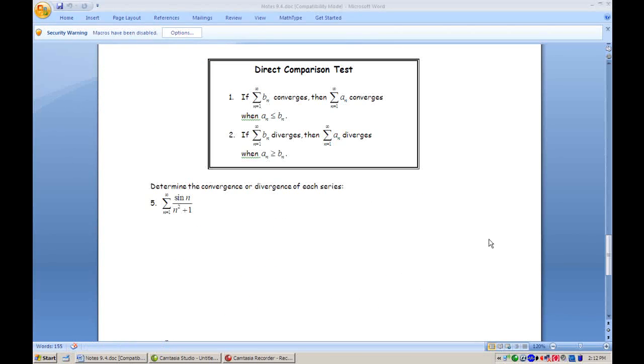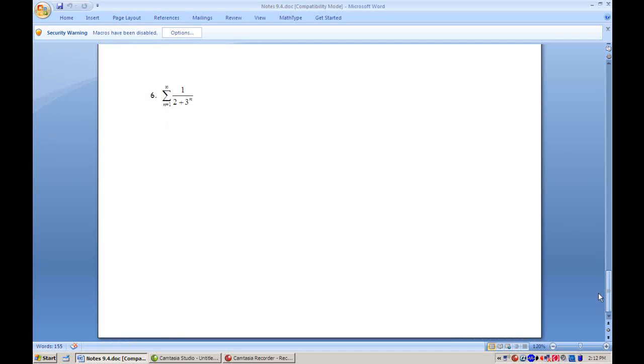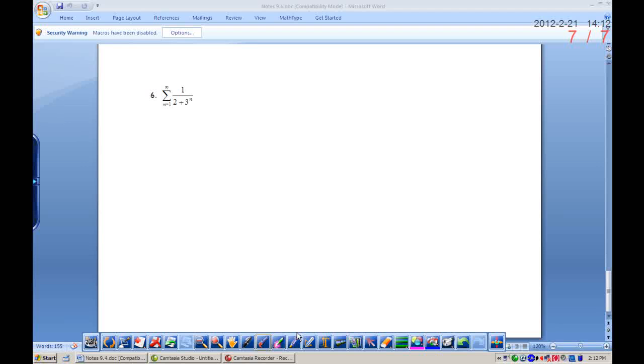If something involving trig is involved, you're going to have to use the direct comparison test, because limits don't work very well with trig functions since they oscillate. What is something that will not work with direct? Sometimes it's just hard to get that direct comparison and get that inequality to work out.